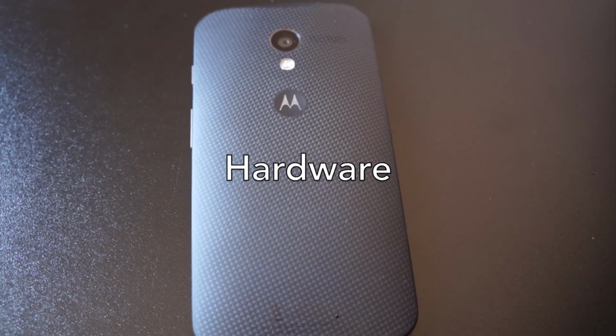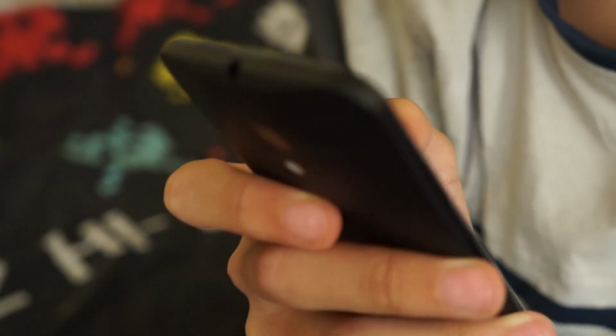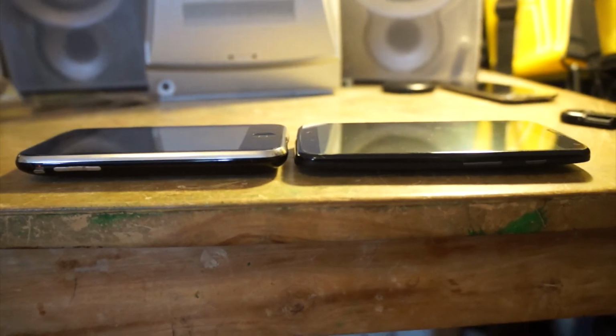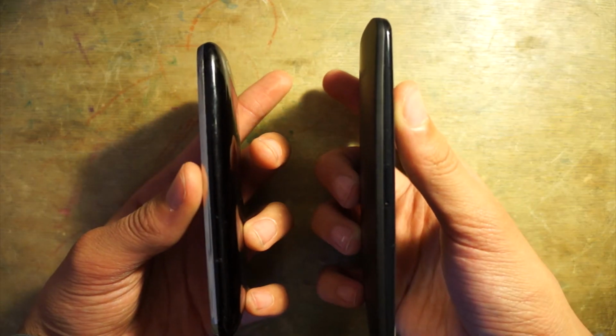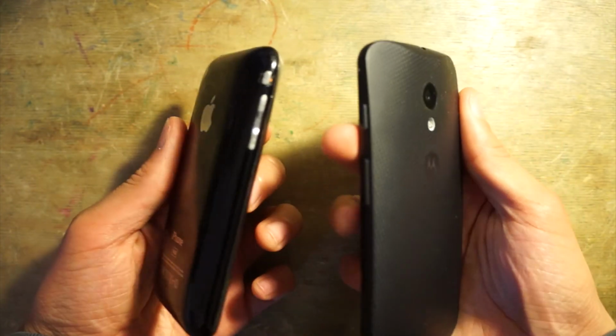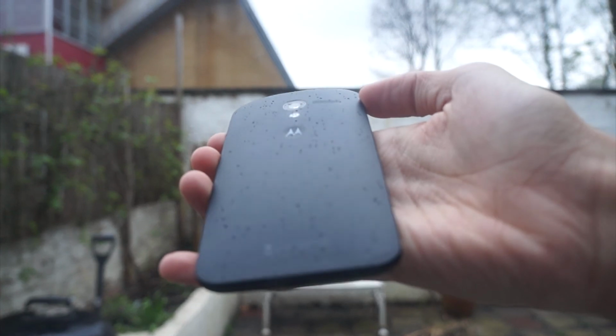Let's start this review off with the hardware. The design of the Moto X sits very comfortably in hand, with a soft touch back and a dimple, which can feel quite addictive at times. I'm quite glad to see that the Moto X has a curved back, which takes some cues from the iPhone 3GS and its design, which makes using the Moto X enjoyable. And the water-resistant nano coating makes the phone survive the occasional splashes and rain.